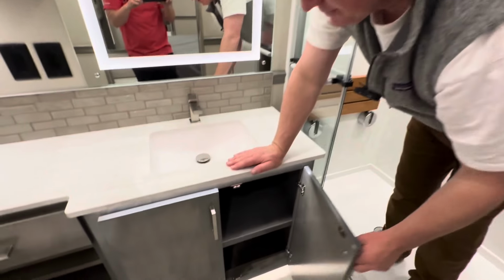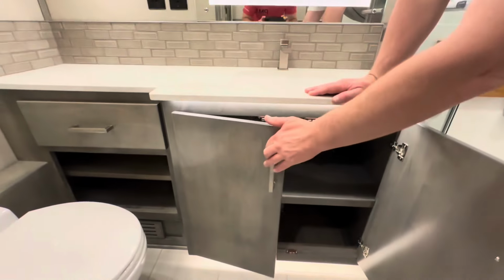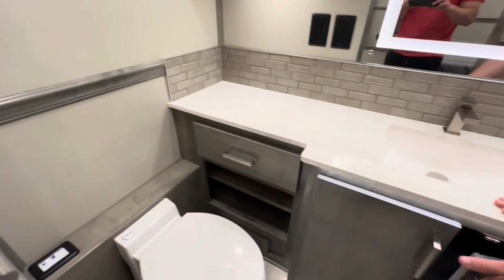I'll open up these. We generally spec our units with a few additional 110 plugs, so that's one of the additional 110 plugs there in the back.